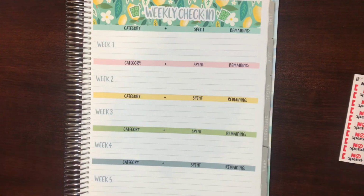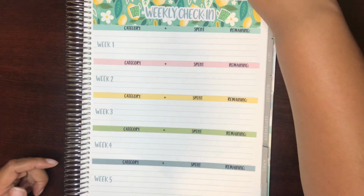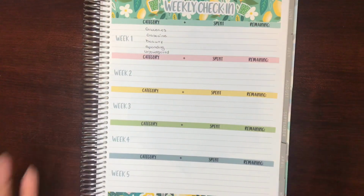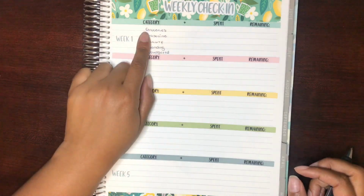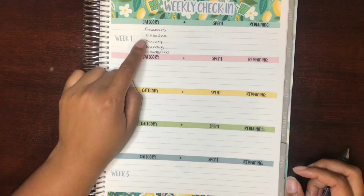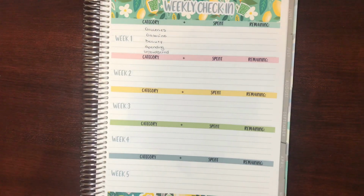Because we are pretty much at the end of week 2, which is bananas, but true, I'm actually going to be doing week 1 and week 2. So I'm tracking my expenses for both weeks. I'm going to go ahead and write through my categories. And I will be right back. Okay, so I went ahead and listed out my categories. So I'm going to be tracking groceries, gasoline, beauty, spending, and then I'm going to have an unbudgeted category.